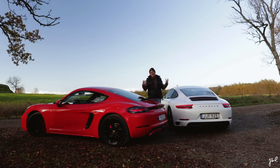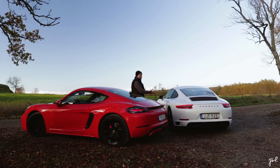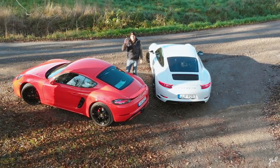What a spectacular year it has been for me, discovering the 718 range. Starting out this year with a lot of suspicion and low expectation, I said, let's take it for a spin. And I end up at a point where I look at the beautiful 911, and if it does not have the rear axle steering, I would jump into the 718 for a B-road drive.